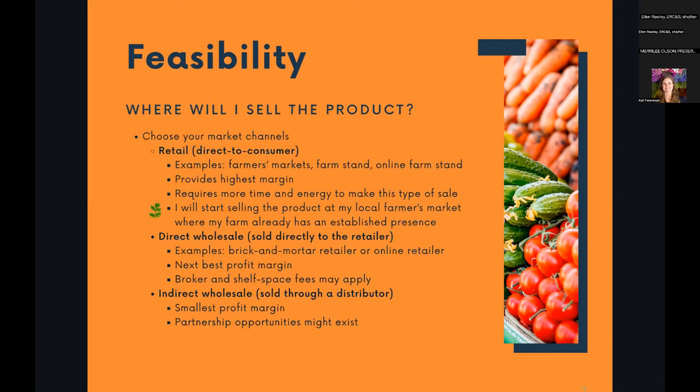Next, identify a market or markets where you plan to sell your products. There's some different options to choose from, and we've tried to summarize the different options and benefits and some drawbacks of all. Retail markets or direct-to-consumer markets typically provide the highest margin for folks. Another benefit is that the product's reception at these outlets can also be a good indication of how the product will be received in a larger marketplace.